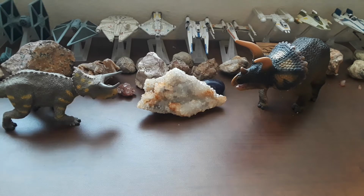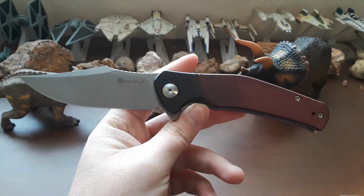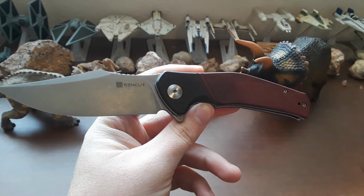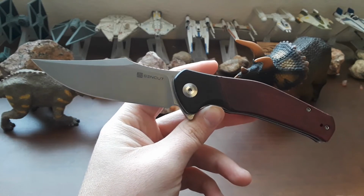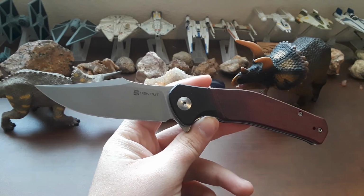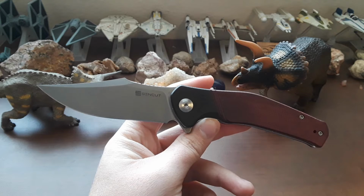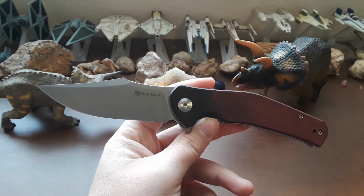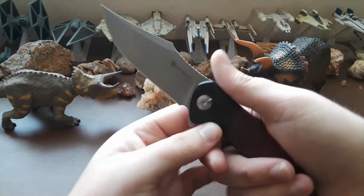Okay, moving on. The Sencut Episode. As you can see, this is another one that has been subjected to my dye treatment. I love this knife. It's such a cool looking budget knife. In a world where budget knives can sometimes be very plain looking, this one isn't. This one stands out from the crowd, especially, if I may say so, with these new scales from me.